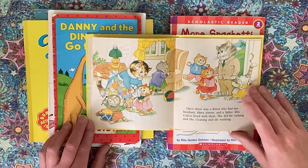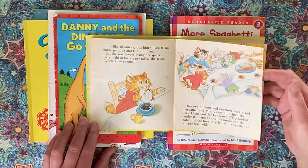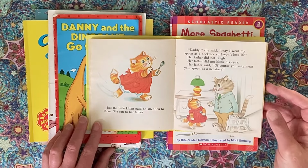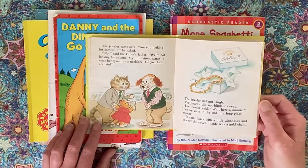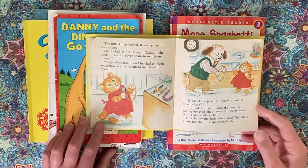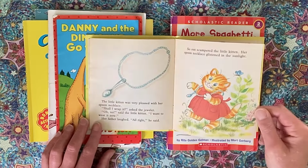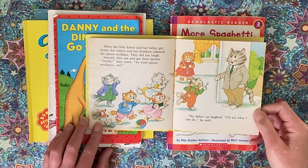And the protagonist here in the story is always losing her spoon, so she ends up requesting a necklace on which to keep her spoon so that it doesn't get lost. It's a great idea, but her idea is seen as ridiculous by her siblings. In the end, of course, they all want their own spoon necklaces.